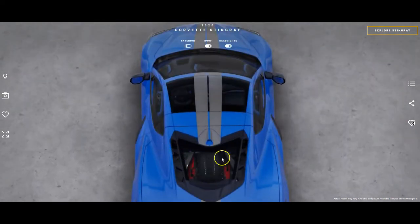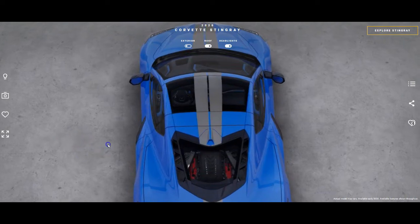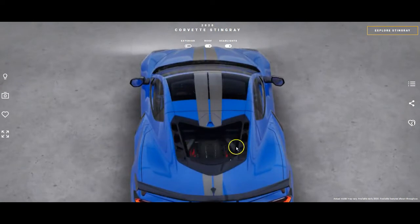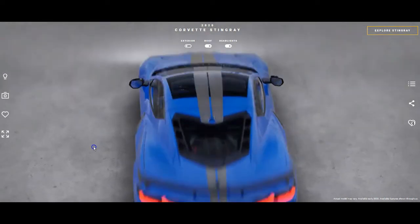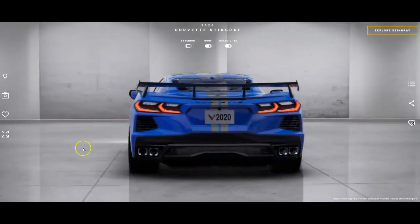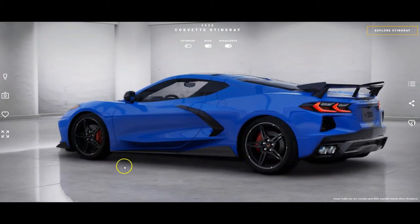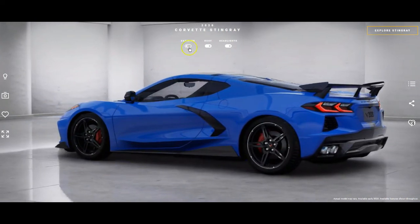And looking at the engine from the top, I mean, whoever thought the Corvette would look like this? Just beautiful. And just imagine, guys, once the LT7 is placed in this thing, it will totally bring it to a new level. Man. So let's go ahead and go into the interior here.